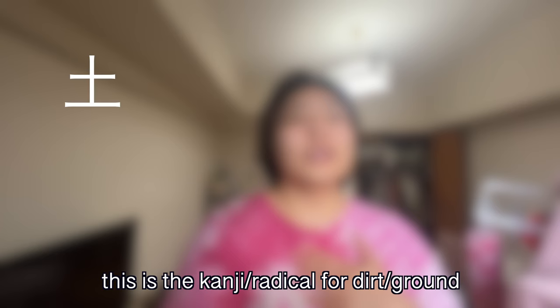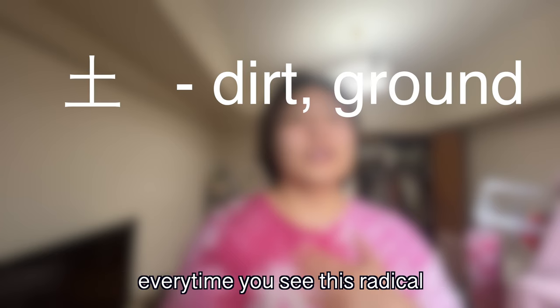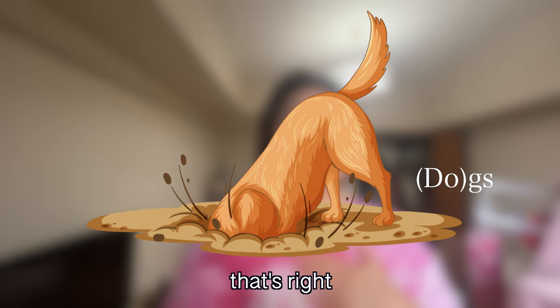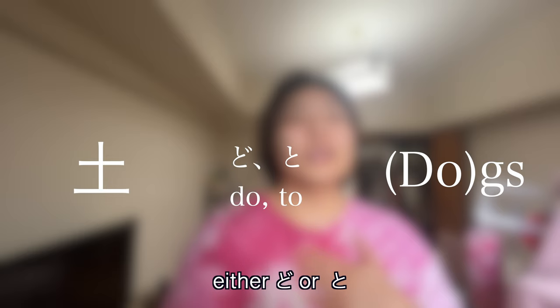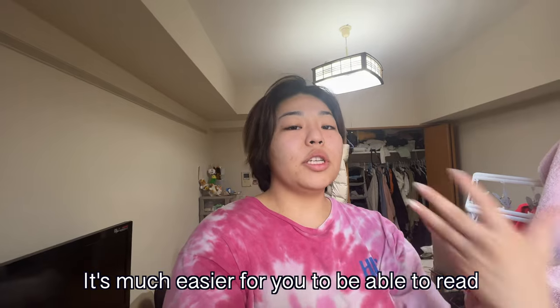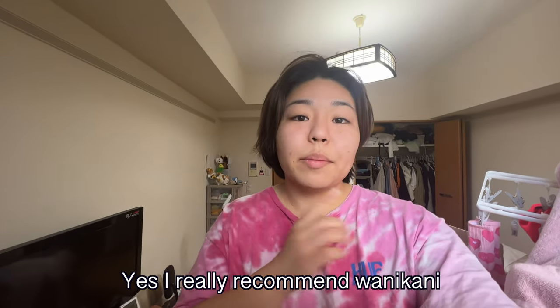Here's an example. This is the kanji and radical for dirt or ground. Every time you see this radical, you can imagine yourself drawing a cross in the dirt with your finger. And who spends a lot of time in the dirt? That's right, dogs. So take that D-O from dogs and remember that the reading is either do or to. Once you are able to recognize that single radical, I think it's much easier for you to be able to read future kanji with that same radical. So yes, I really recommend WaniKani.